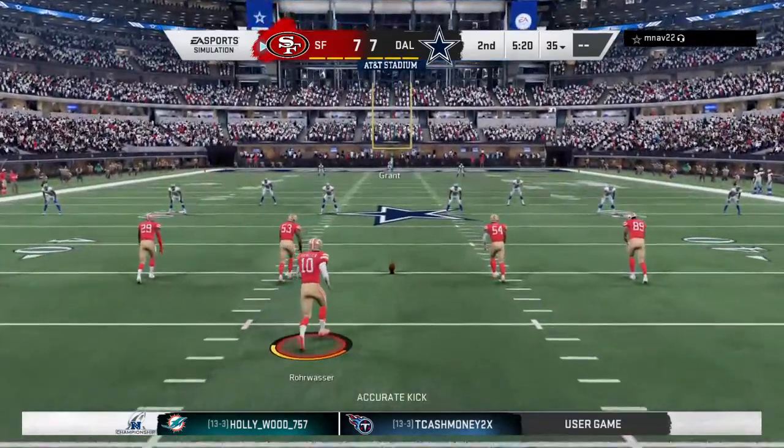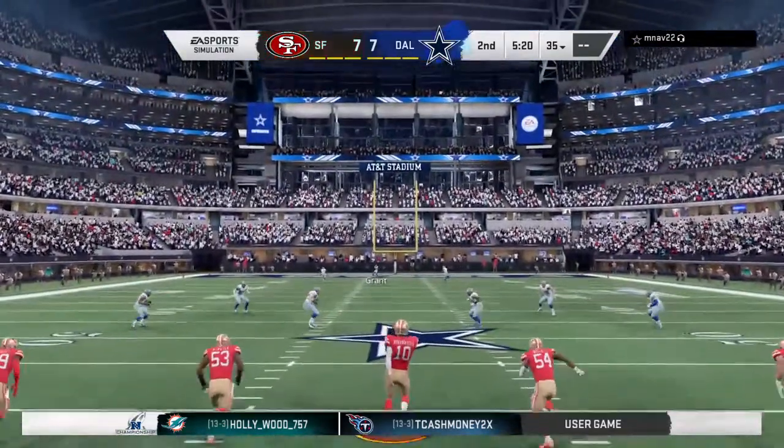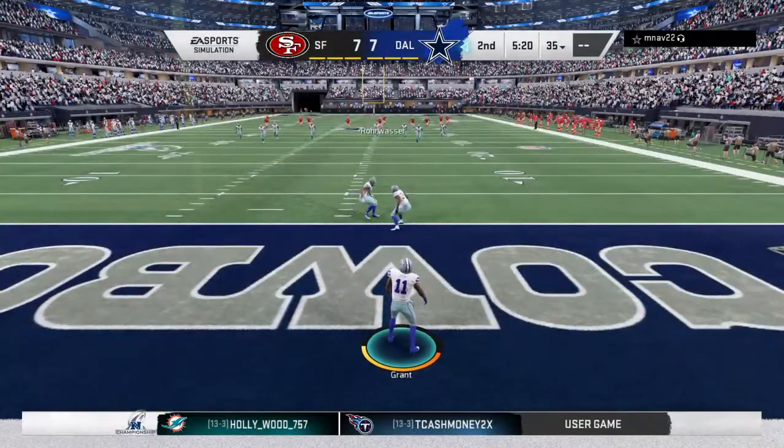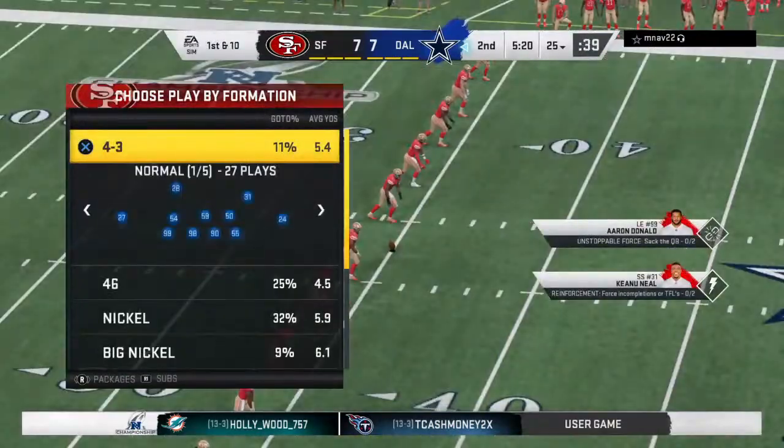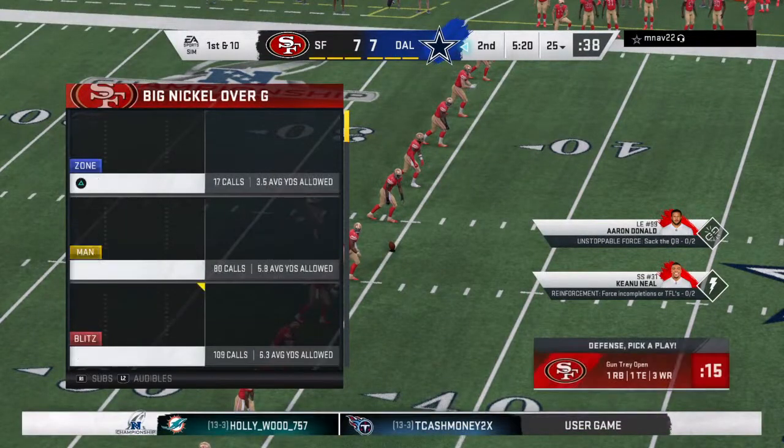They've got to go to the bench now and figure out how are we going to slow down this running game, because on that particular play, they had no answer. And this will be a touchback as that sails over the end line.